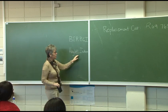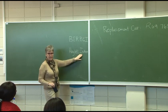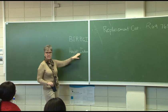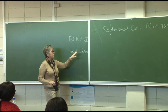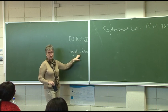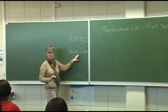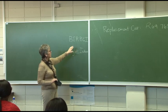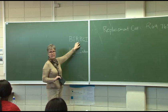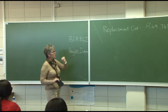So the Haylett formula will compensate the contractor for increases in material and labor prices, but it will not touch on the contractor's profit. So it excludes the contractor's profit. We'll get to that now and I'll explain it better. So this is literally just looking at building cost inflation, your BER building cost index.